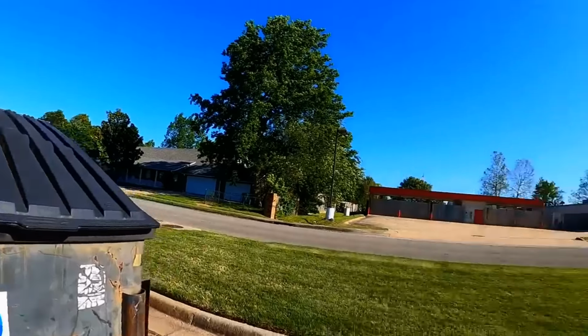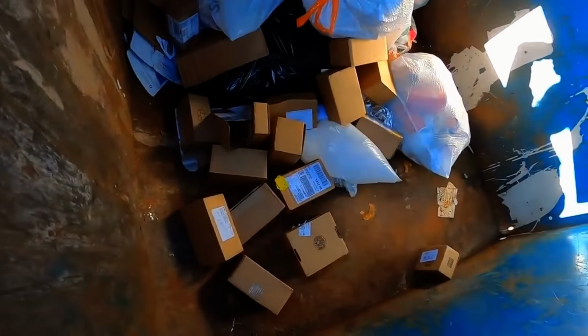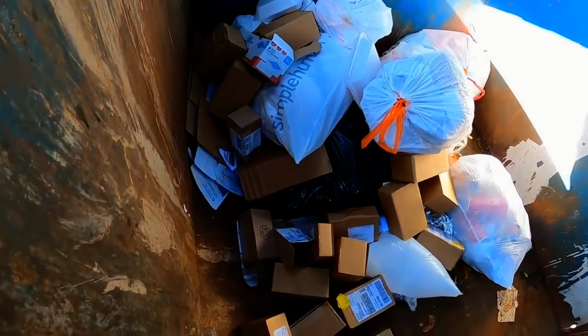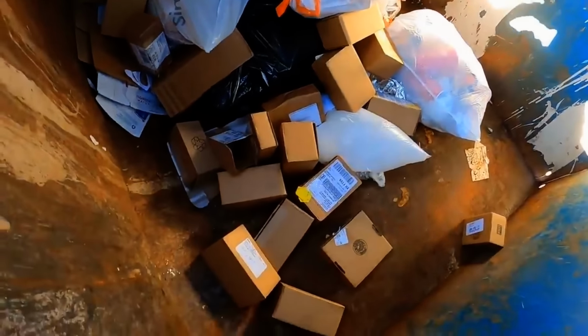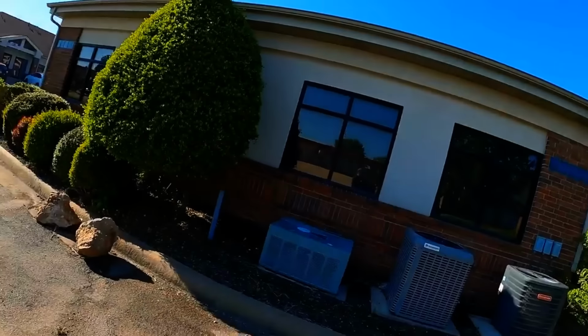Very first dumpster directly across the street from where I live. Nothing special. Those boxes are all empty, I already checked. But those are great little shipping boxes. This company was having stuff shipped to them. And those are just wonderful, nice little shipping boxes. So I'll probably swing back by later and get those.